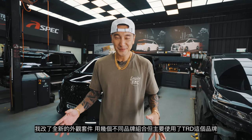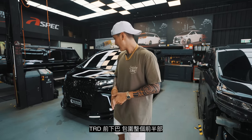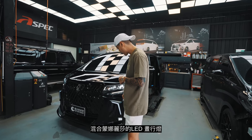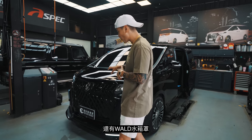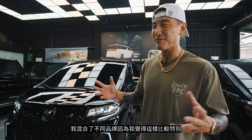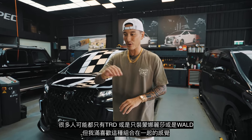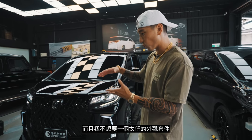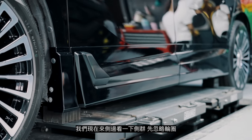So I got a brand new body kit. It's a mixture of a couple brands, but mainly TRD. TRD is Toyota Racing Development. TRD front lip goes all the way throughout, mixed with a Mona Lisa LED right here, daytime running lights. And we have the walled front mesh grille, okay? So I went with a combination because I felt like, you know, this looks good. I feel like a lot of people have just either TRD or Mona Lisa or walled, but I kind of like the mixture of everything and I didn't want a body kit that was way too low.